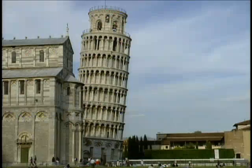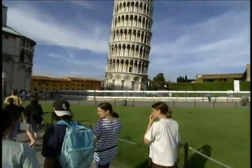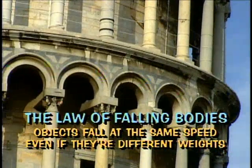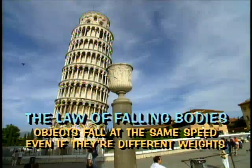Galileo dropped the different-sized cannonballs, but they hit the ground at the same time, proving his theory that objects fall at the same speed, even if they're different in weight. This is known as the law of falling bodies.